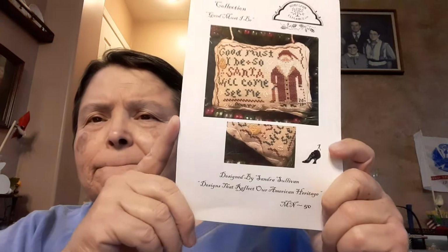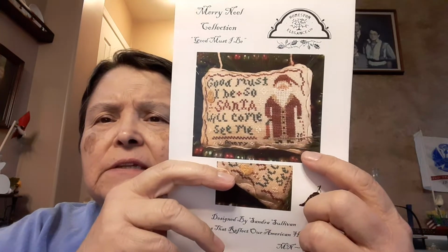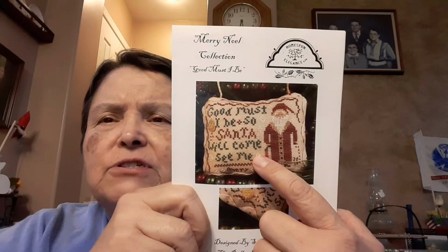This is a Homespun Elegance, the Merry Noel collection, Good Must I Be, by Sandra Sullivan. So this is sort of old-fashioned. There's a little Santa. And it looks like it's finished sort of as an ornament. You see, it says here, it's 30 count, beige hand-dyed linen.